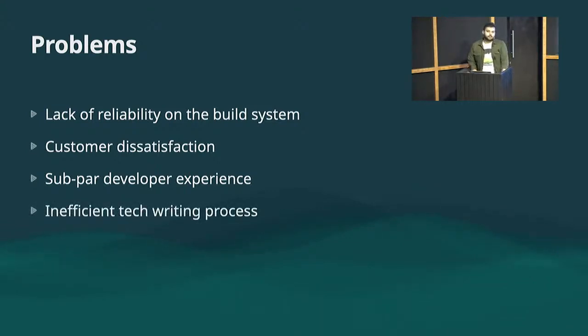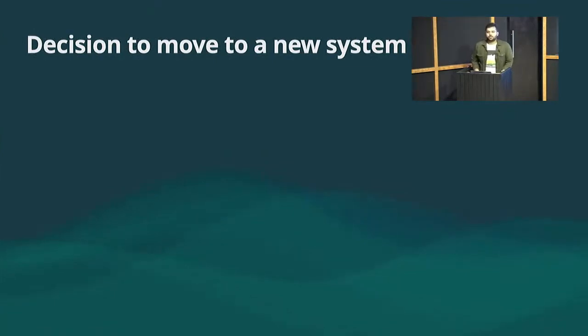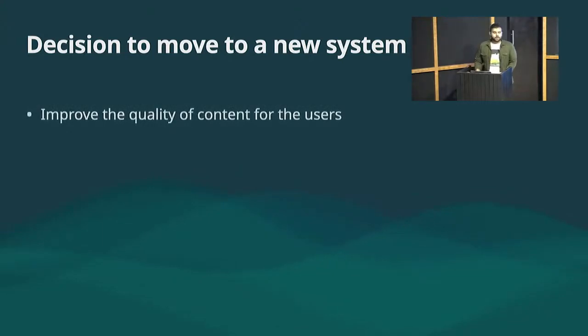And finally, last but not the least, we have a tech writers team who actually manage the content. Whatever content we see on documentation is managed by that team, and their experience and their processes were completely broken. There were a lot of issues which hindered the speed and reliability with which they could generate new content. So yeah, given these issues, we decided that we need to do something about it, and we wanted to move to a new system.